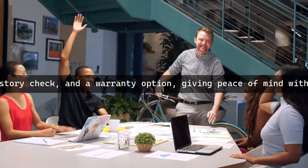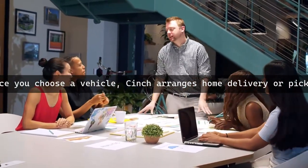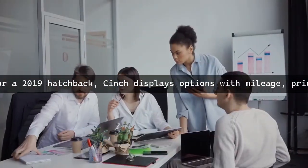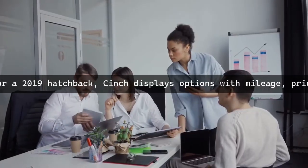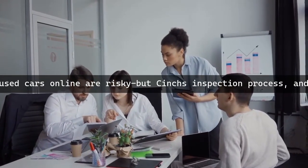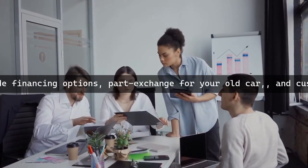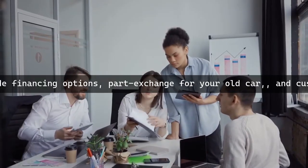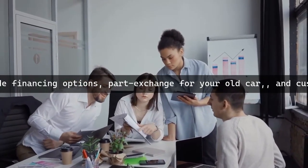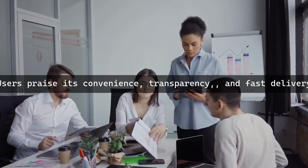Here's how it works. Cinch allows you to browse a wide selection of used cars online, view detailed specifications, and see real photos. Every car comes with a history check and a warranty option, giving peace of mind without visiting a dealership. Once you choose a vehicle, Cinch arranges home delivery or pickup. For example, if you are looking for a 2019 hatchback, Cinch displays options with mileage, price, and full inspection details.